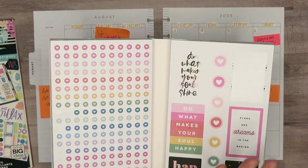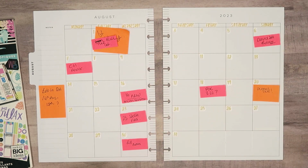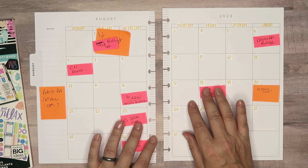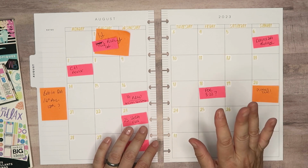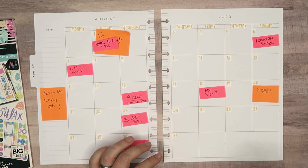I may keep this to one side because I need to start using stuff out of this. And I bought that on the Black Friday sale last year. It's almost been a year and I think I've used it twice. So I need to get my butt in gear and start using things.